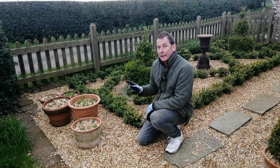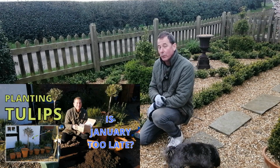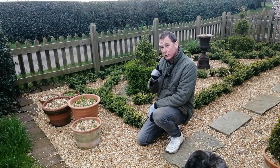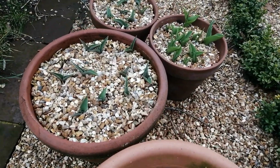Now, I planted them quite late in the year and I asked the question, is it too late to plant tulips? And I got quite a few responses from people telling me that they planted their tulips well into spring and they still came up and provided some new flowers. Well, here's an update on mine, and every single one of them has come up, and you can see them here in the top of these pots.